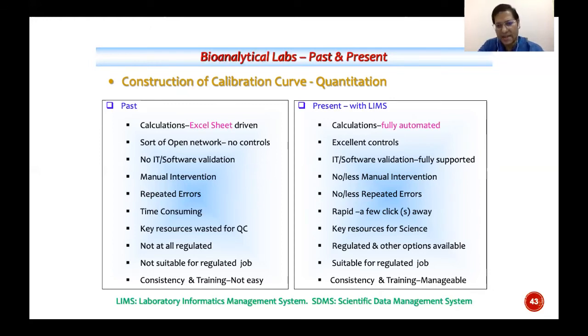Even then, when they design it, you have to put a lot of input into an Excel sheet. Then only you get the final results, and there is no validation of those Excel sheets, so it will not be reliable. Anyway, this software came to us and it was fully compliant. There we used to construct the calibration curve through software, so we became very efficient.